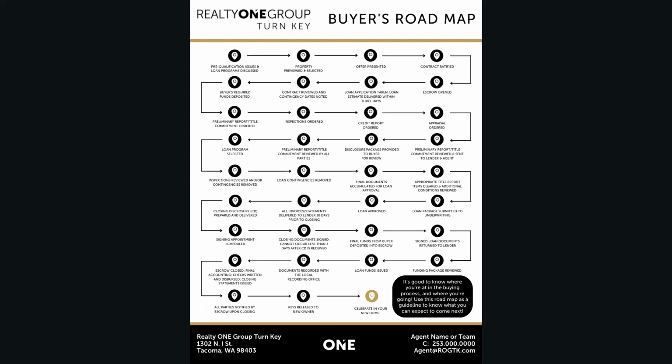So I think this would be really helpful for someone like me that didn't know exactly where I was at in the process. Like if I had my inspections ordered, what was the next step? So this is a full page dedicated to telling them exactly where they're at in the process. So if your loan was approved, here's our next step. And then we move on to closing disclosures. And then we're going to do the signing appointment. Just keeping your buyers informed without having to communicate back and forth with them every day is, I think, super important. And it makes them feel like they're learning the process right along with you.